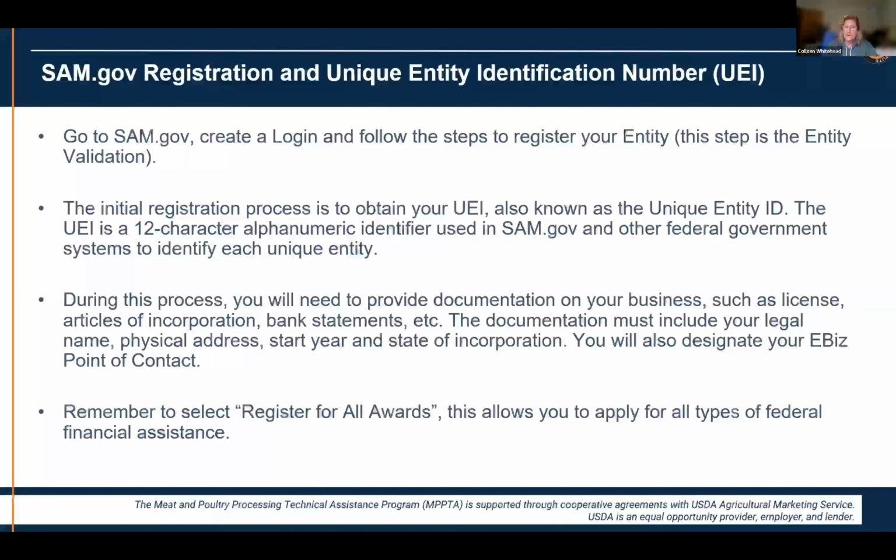Now, on the SAM.Gov website, there are links to listings of supporting documentation. One piece to remember is you need at least one document that shows your legal name and your physical address. You cannot use a PO box. So you have one document that has your legal business name and your physical address. Then you need another document that also shows your start year and your state of incorporation. That most likely will be your business license, but it can vary. It can be your tax returns. Some people have used utility bills. Just look at your supporting documents, but make sure that you have those 4 key pieces in the documents that you have.